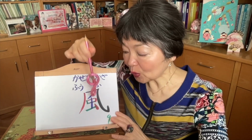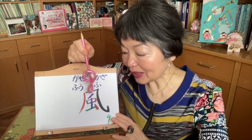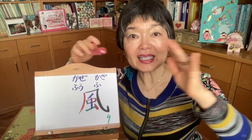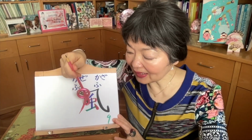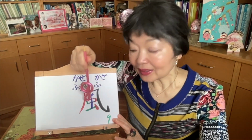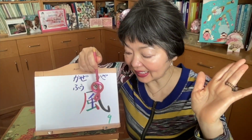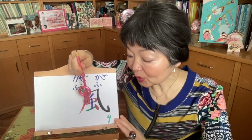Now what we're gonna write, this part is mushi, insects. Now this part, just like ro from katakana, or kuchi, the mouth. But this is very wide. This green one going inside like this. One, and this red one going a little bit up. This is quite wide. And now like this inside. And the last one, this black line to close.